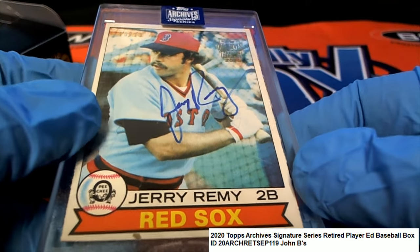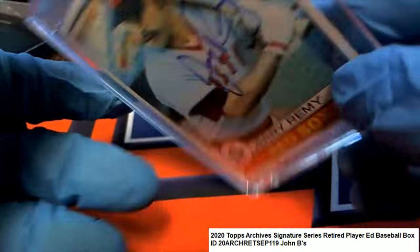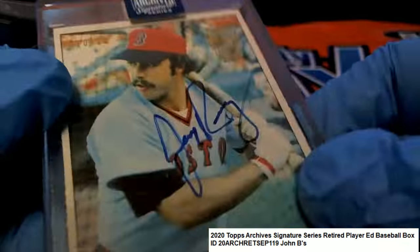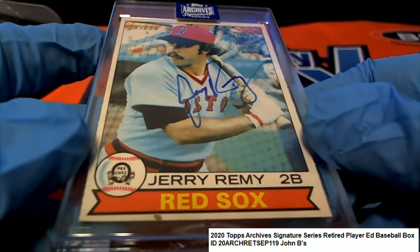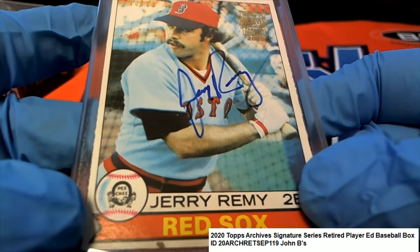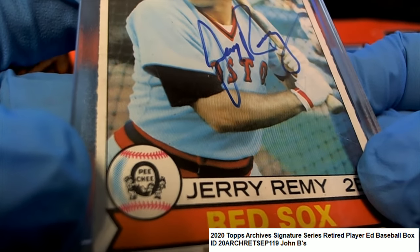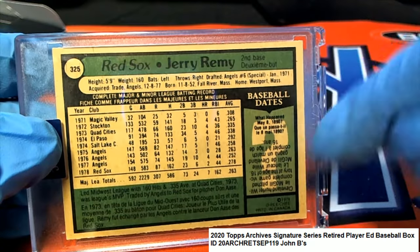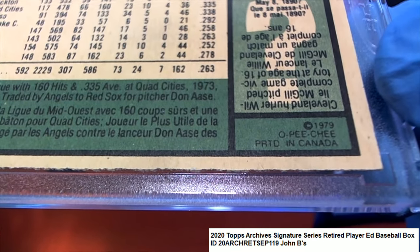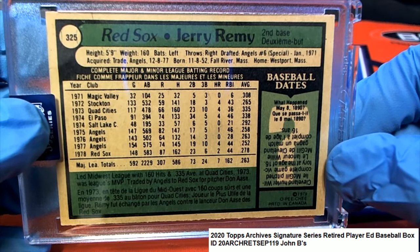Congratulations, John B. Ho! Jerry Remy. What year is it? 1979. You can see the stamp here. And it's a 1979 Topps OPG, which makes it a little more rare than just a plain 79 Topps. OPG, you can see that's why the back of it is so bright, because it is a special OPG card printed in Canada, makes it more rare.